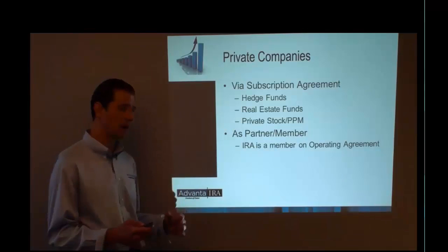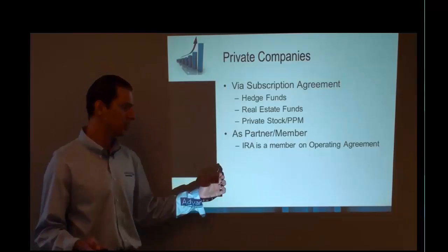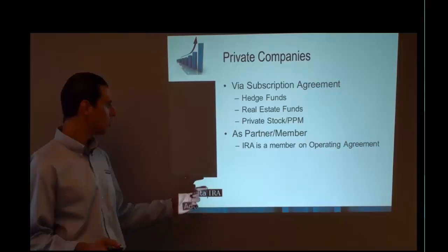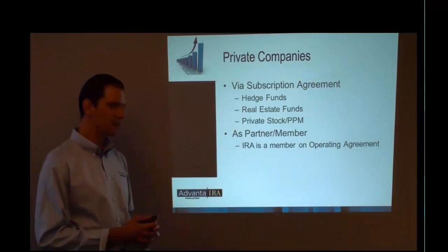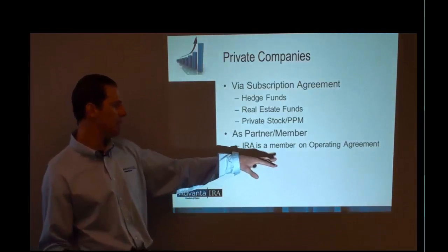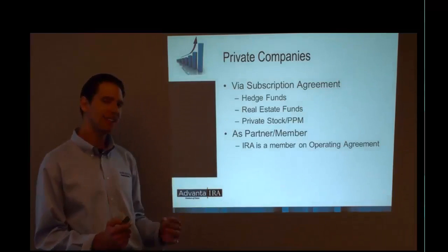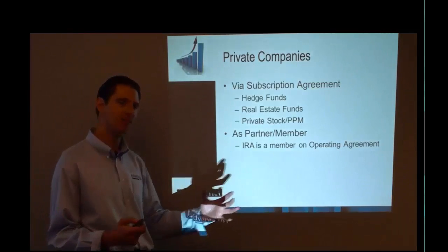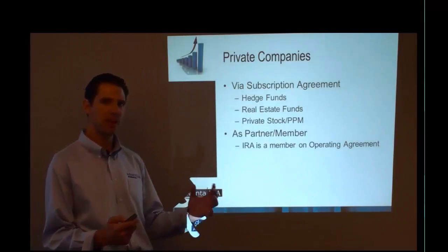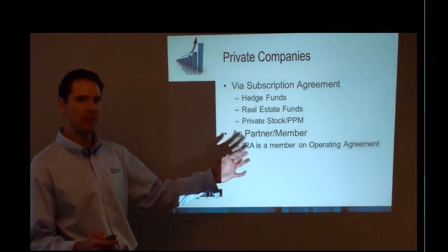The second type of private company that we see in a self-directed IRA is when the IRA is actually a partner or a member directly on the operating agreement for the company. With the IRA as a member on the operating agreement, we would have the vesting of the account directly in the operating agreement as the member. So it would be something like Advanta IRA Trust for the benefit of John Q. Client, listed as one of the members on the operating agreement of the LLC. Therefore, any income or distributions from that company would come back to the IRA account at the percentage of ownership that the IRA is the member.